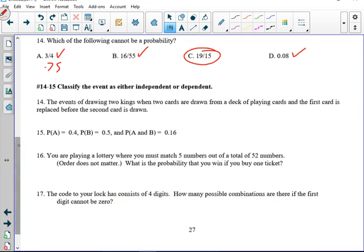Okay, independent or dependent. The events of drawing two kings when two cards are drawn from a deck and the first card is replaced. Well, if you pull out a king, you put the card back, it's a brand new deck. The first card does not affect the second card, independent. Here we need to test A times B. 0.4 times 0.5 is 0.20, not 0.16, dependent.